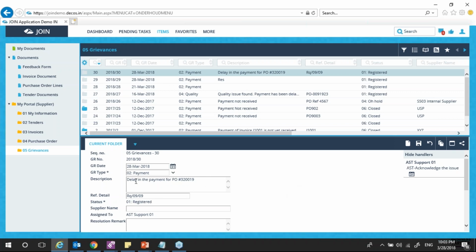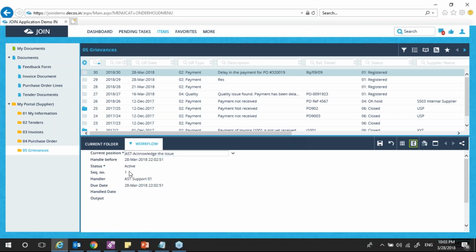So if you see here, my grievance has been registered, and as of now the status says registered, and a small tile appears here again, which says acknowledge the issue. If I try to open it, since it is assigned to a different user, I'm not able to handle it, right? So this is how the workflow moves forward.